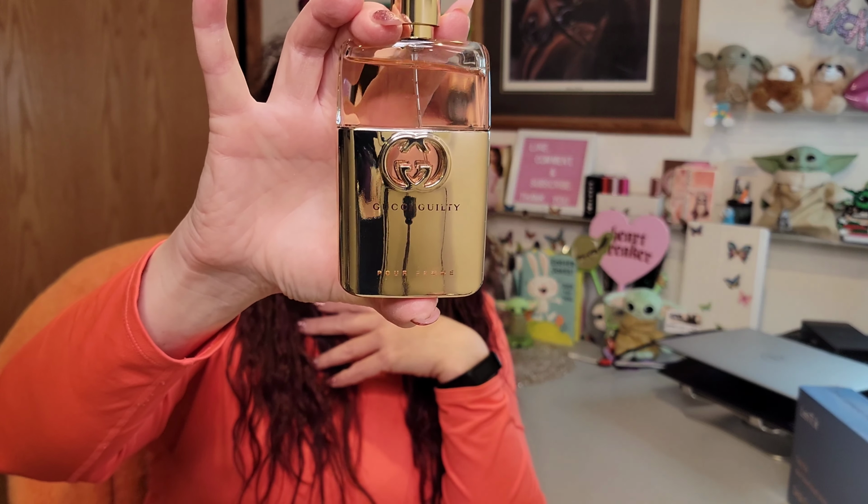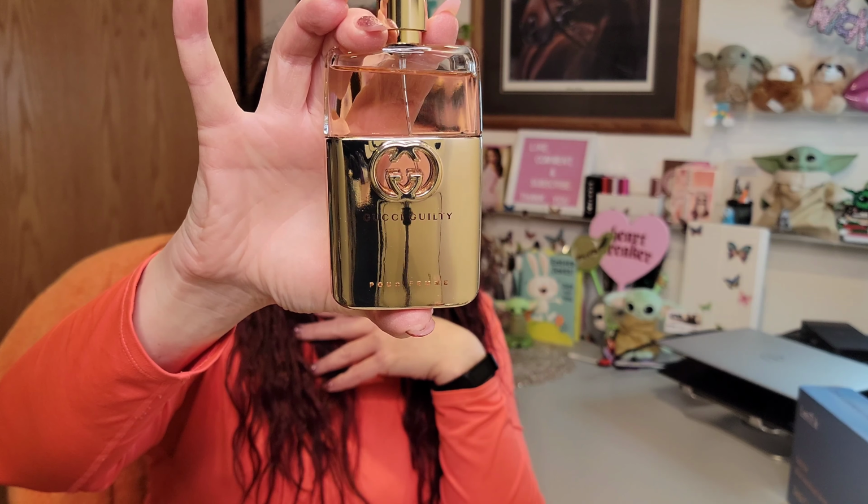Obviously the price was fluctuating a little bit, but this is the parfum, the Eau de Parfum. It's 90 milliliters or 3 ounces. I love this perfume, you guys. Absolutely love it. Rihanna's Crush was very similar, not identical by any stretch, but very similar. So this is what it looks like. Very, very pretty.